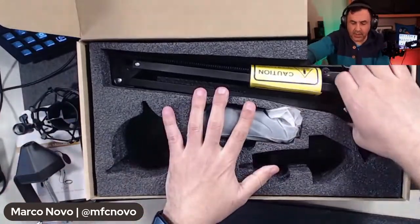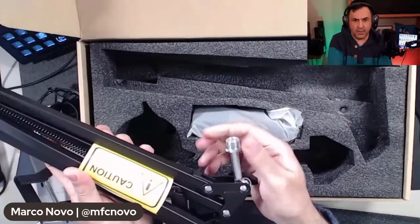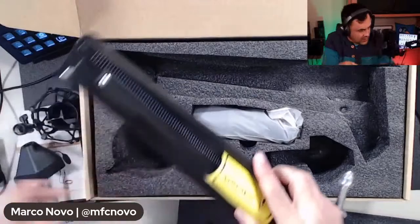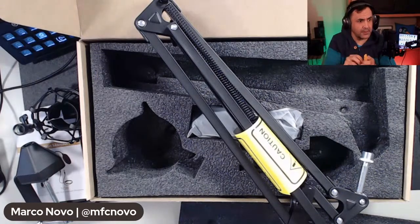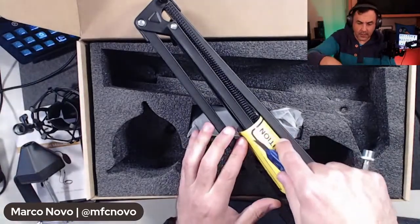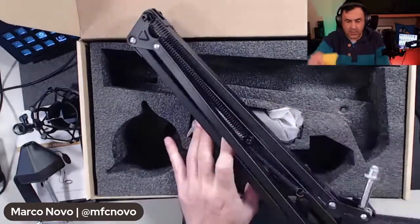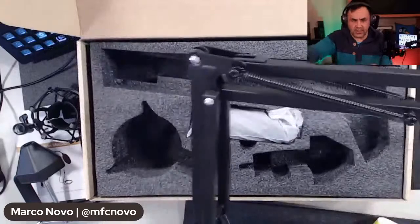Let me see what else. So here we have the boom arm. It has an adapter here, I think 3/8 to 5/8 of an inch. Usually these boom arms are really silent, and this is something that I like about them. Silent, sturdy, solid, and smooth as well to move around. Play a little bit. So there you go. As you can tell, it's really silent.